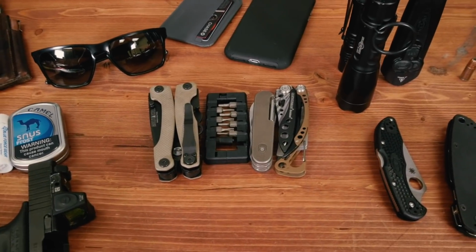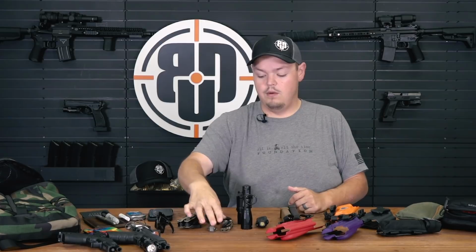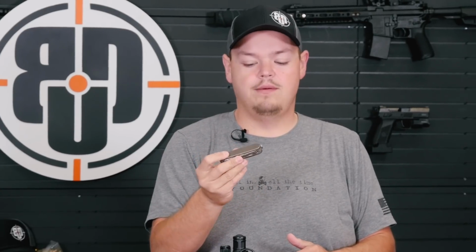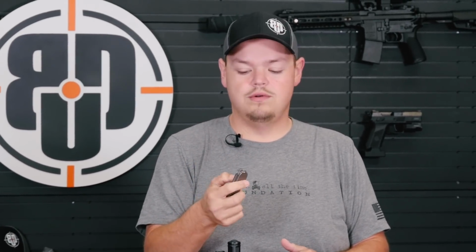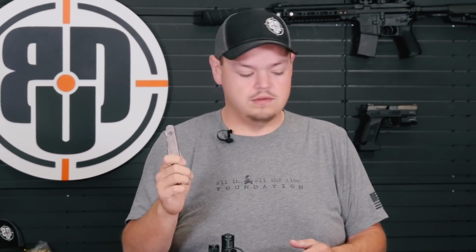So yeah, oh, I completely forgot, multi-tools. Whether you're carrying a multitasker, a Leatherman, or like me, I love Swiss Army knives. There's just something that speaks to me. I've had them since I was a kid. They're great tools. They give you scissors, depending on what you want. This is a custom titanium one. But yeah, multi-tools. That's the last thing.